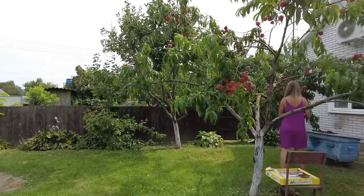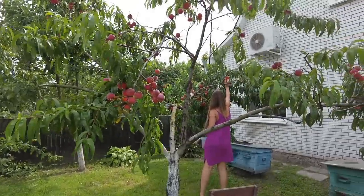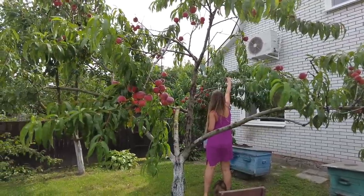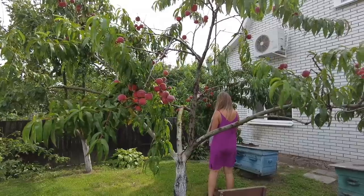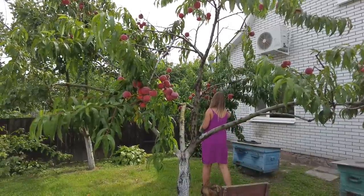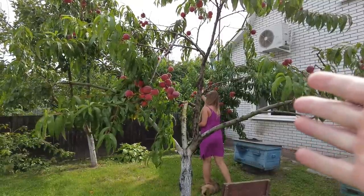Do you remember I told you that we have a peach tree in the village? So here it is. And yeah, it may sound interesting because usually in Ukraine people don't have a peach tree because our climate is not the best. We have really cold winters, and because of that one of such trees died.